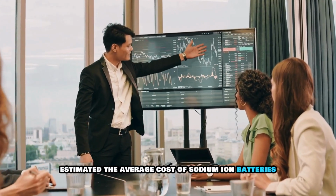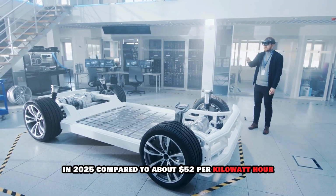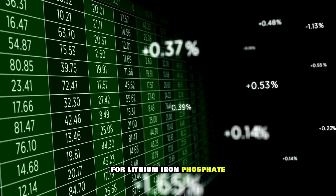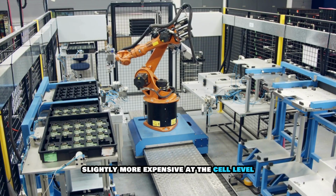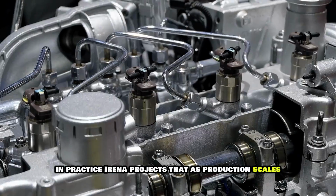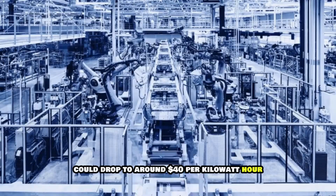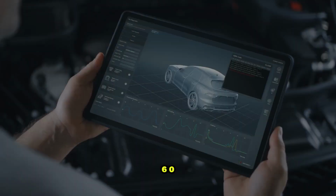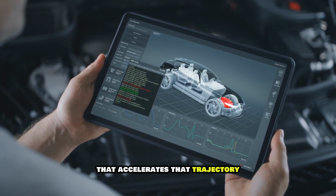Wood Mackenzie estimated the average cost of sodium-ion batteries at around $59 per kilowatt-hour in 2025, compared to about $52 per kilowatt-hour for lithium iron phosphate. Yes, sodium-ion is currently slightly more expensive at the cell level because the cost advantage has not yet fully materialized in practice. IRENA projects that as production scales, sodium-ion cells could drop to around $40 per kilowatt-hour, at which point the economics become compelling. The 60 gigawatt-hour order is exactly the kind of scale that accelerates that trajectory.